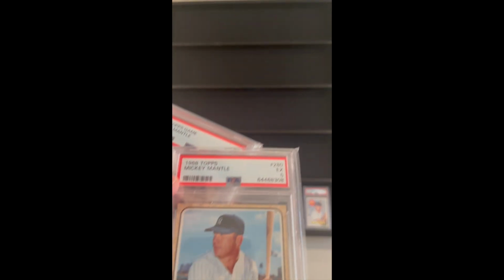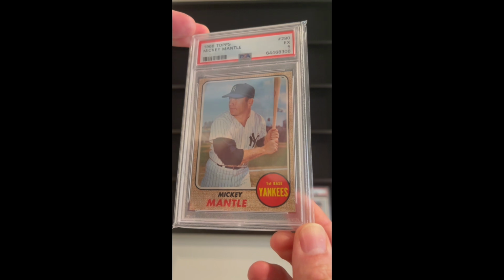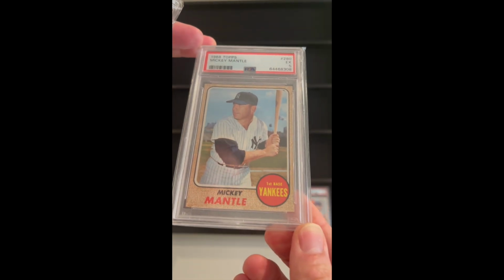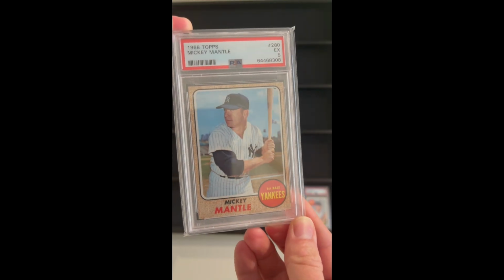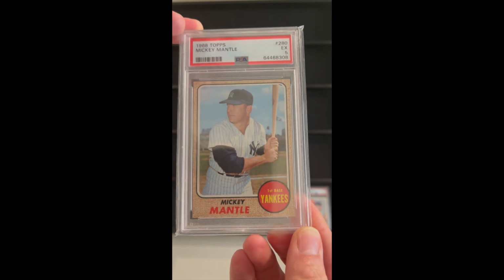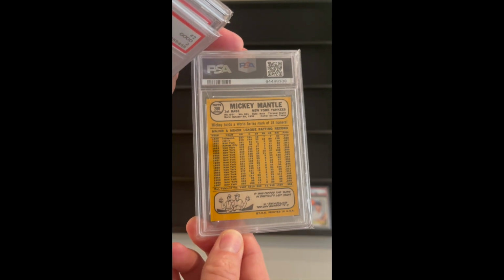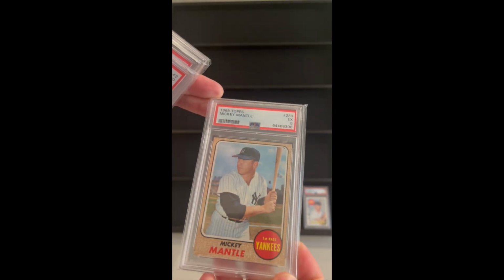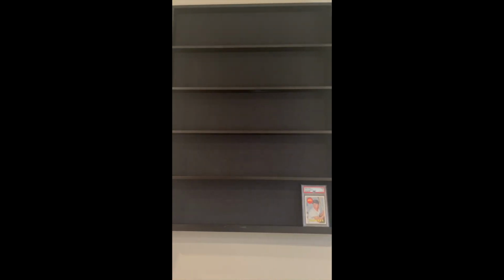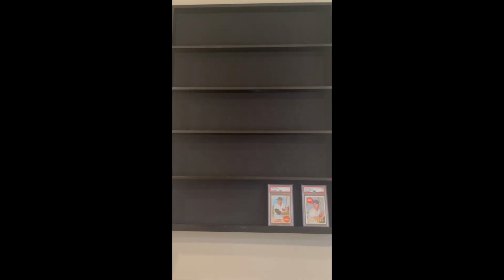Next up, we have his 1968 Topps card. Sorry for the glare and reflection, but this is a beautiful card, just perfectly centered. Nice and clean. PSA 5. I got this in an eBay auction. The first card I bought from Tim Payne, Payne Sports Collectibles. Very cool seller. Very nice guy.